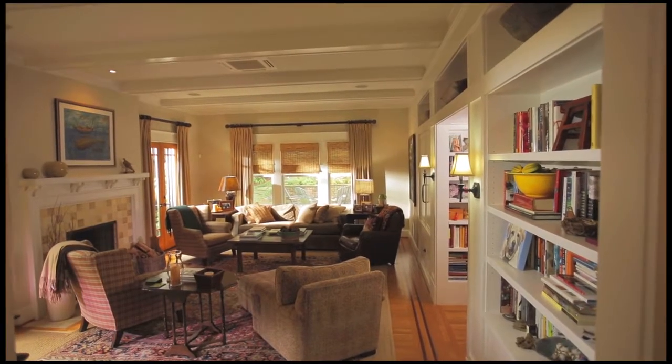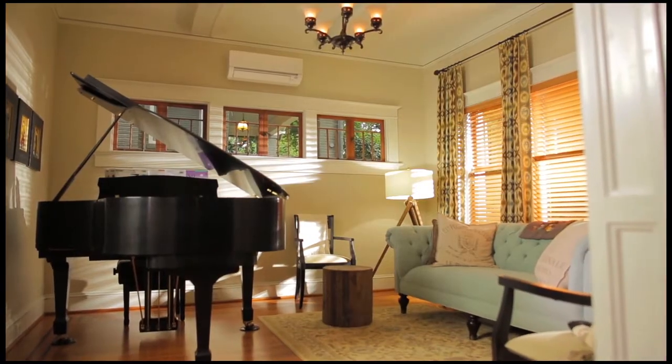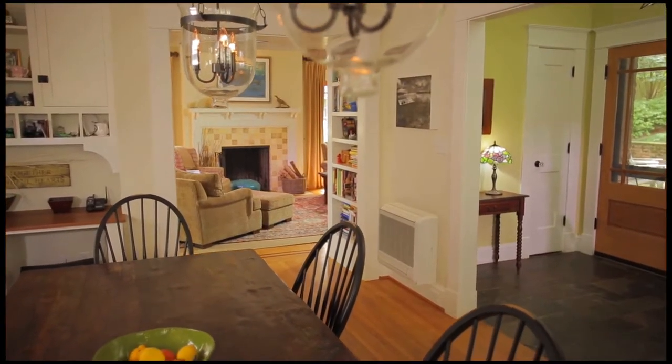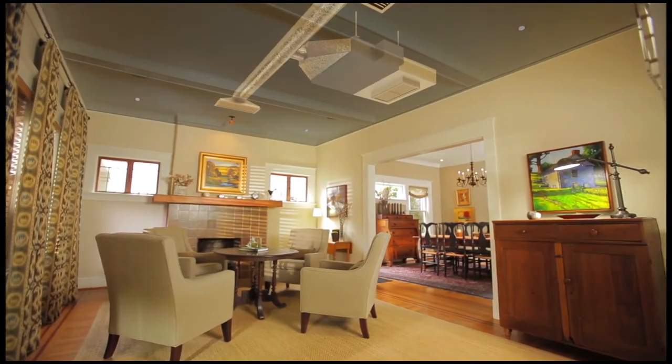Products include the ceiling recessed SLZ ceiling unit, the wall-mounted and versatile MSZ, the MFZ floor-mounted unit, and the hidden, low-profile SEZ horizontal ducted indoor unit.